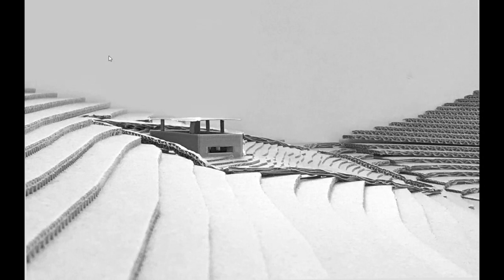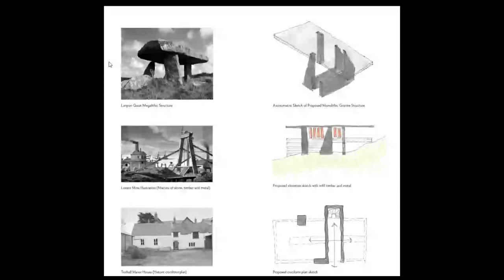You can see some different forms here, and this one's quite interesting because this is when we started looking at the quoits again, thinking about how the roof could be developed. It's this floating element sat on these heavy stone pillars with this timber base underneath, and you'll see what I mean as we move forward. So we developed this concept for the building.